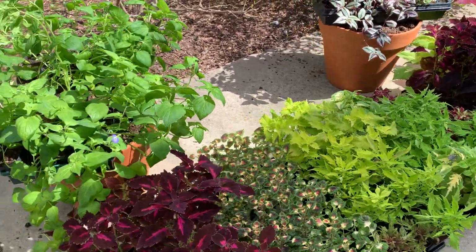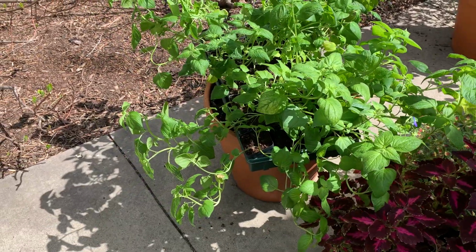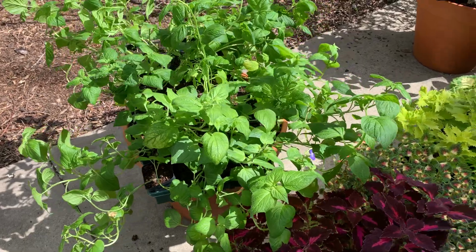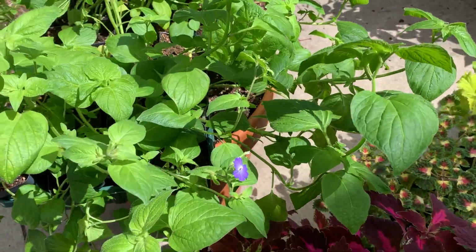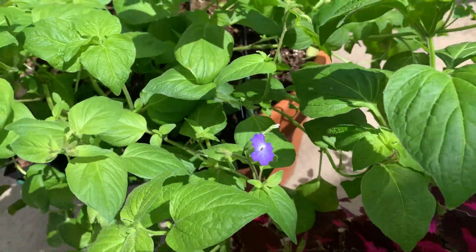And then over here is Browallia. It looks a little scraggly. This definitely gets really tall. It says about 2 feet for this variety, Blue Lady. But I think I'm going to use it as a trailer, and it has a bloom. Yay, it's so pretty.